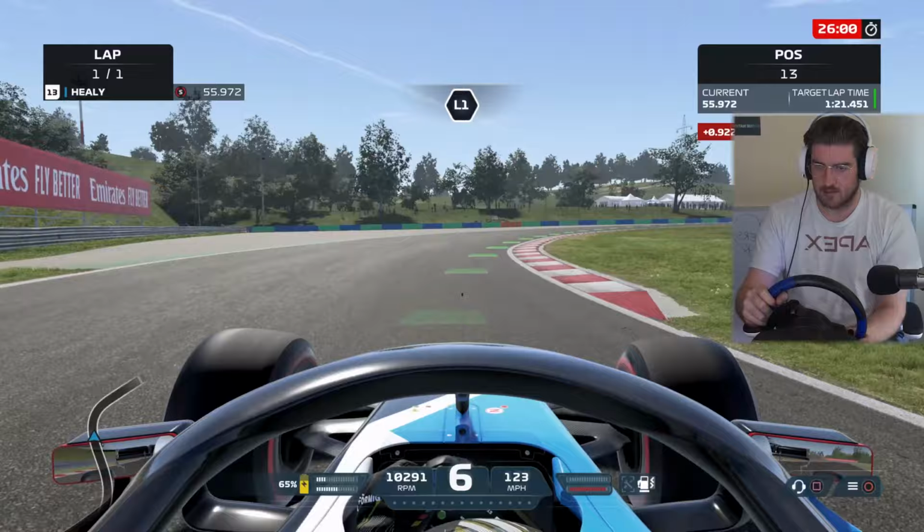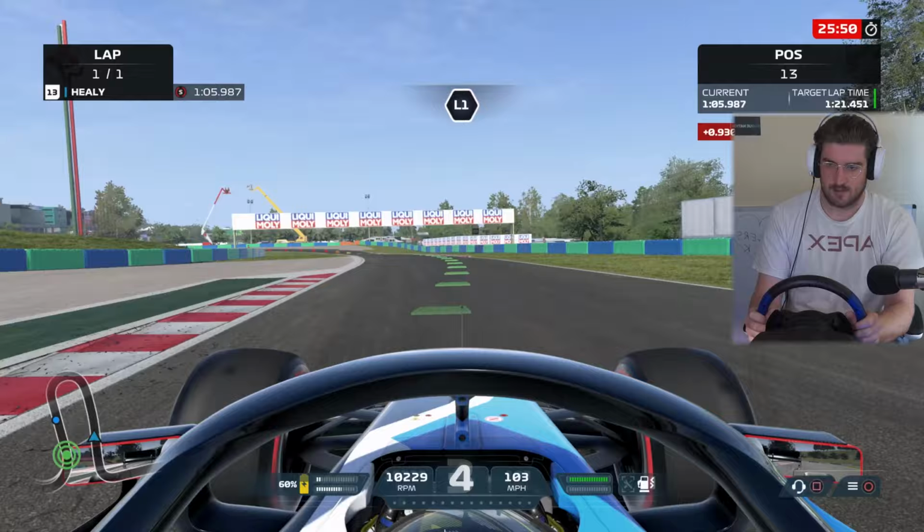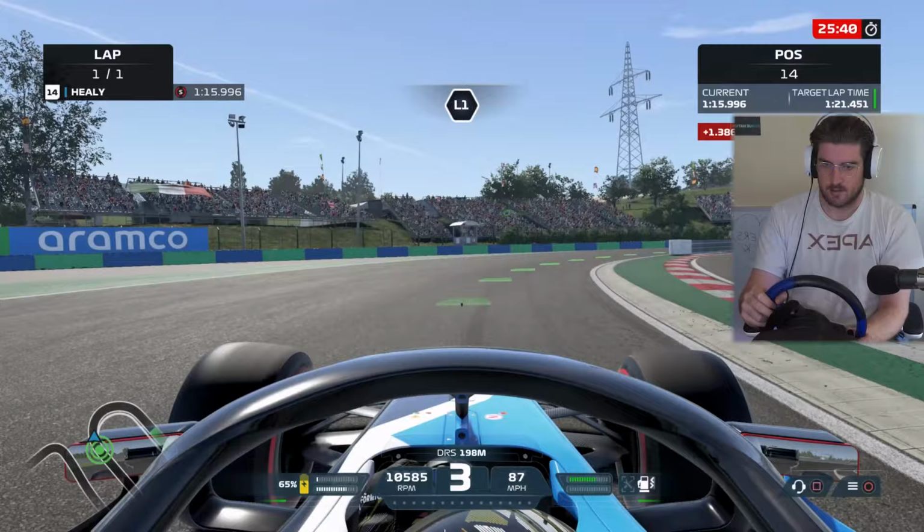I did pump the difficulty up a little bit as well, didn't I? That could be part of the problem, of course. It's a longer lap, huh? Or am I doing another one here? Feels strikingly similar, that corner. Yeah, we're not getting anything good out of this lap, unfortunately.